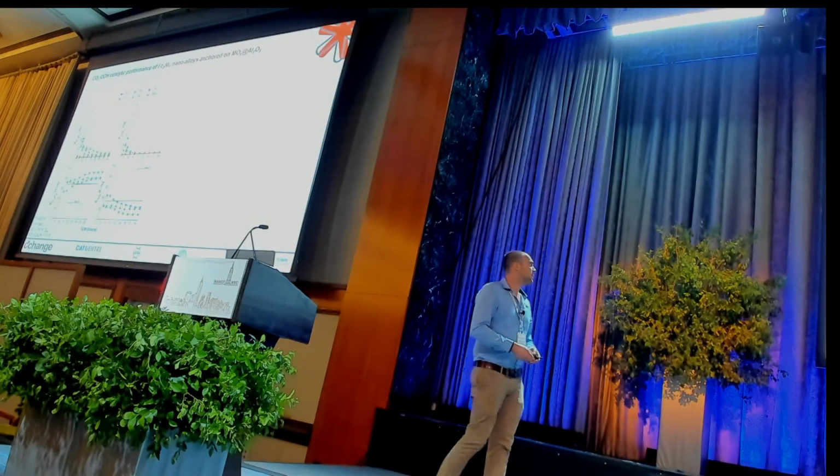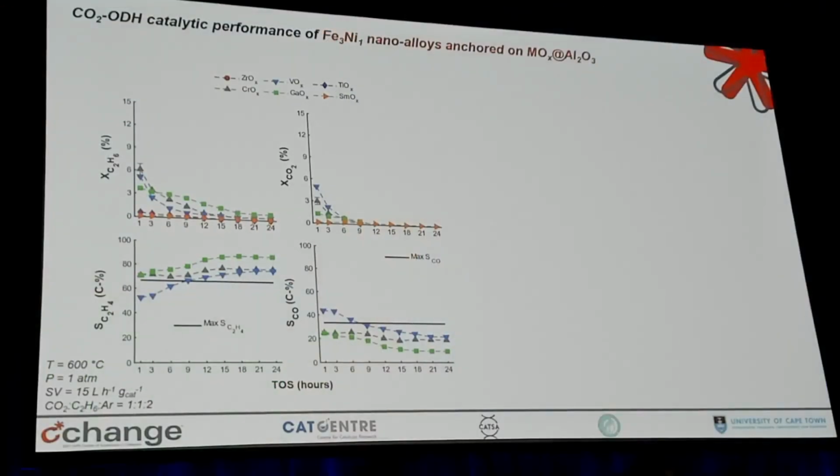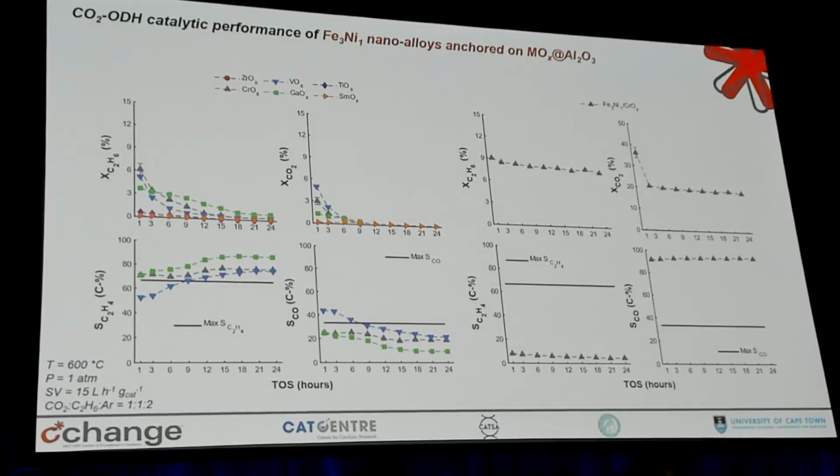So finally, we loaded the 3-to-1 nickel iron nanoparticles on various monolayers. What we can observe is that, just to remind you, on chromium we have a significant dry reforming activity happening, but when we load it on vanadium oxide, we have a significant increase in activity as well, but again, a significant amount of dry reforming. We do observe a slight increase in the direct dehydrogenation reaction downstream.